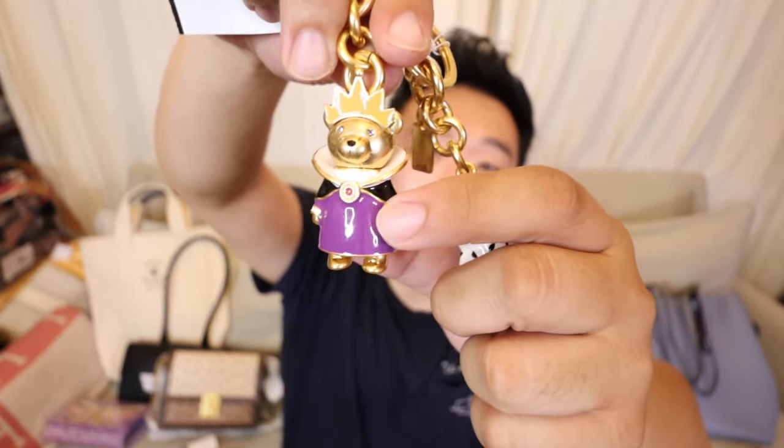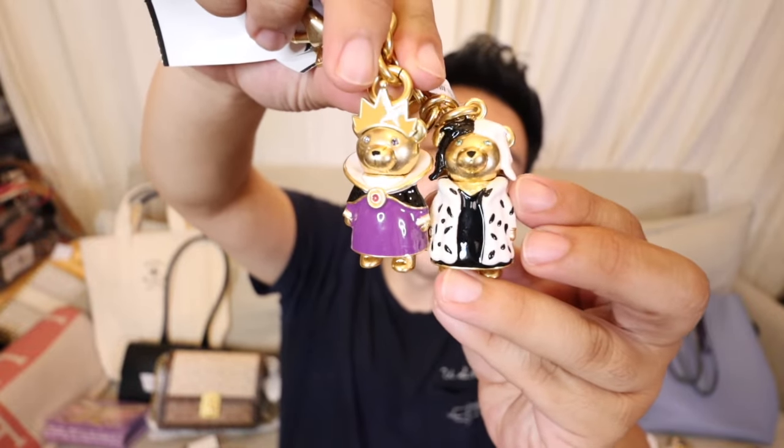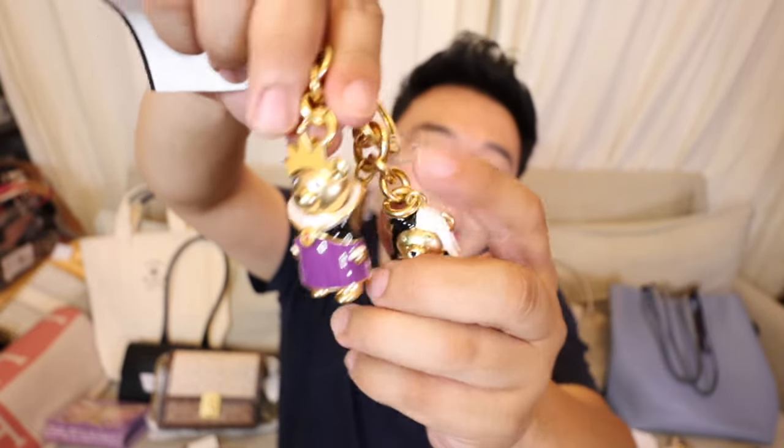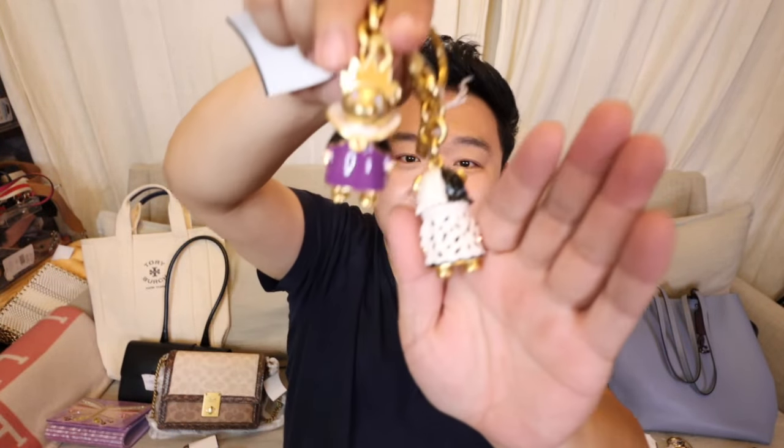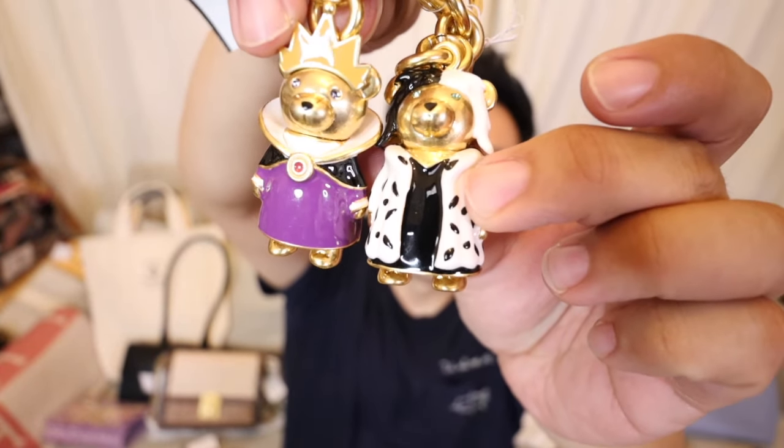I have two of the Evil Queen bears, I think I might actually keep one for myself because I do love the Evil Queen. And then the other one is Cruella de Vil. These are also brand new. They still have the little tags on them. They're so stinking cute. They have little crystal eyeballs. They're enamel and metal, and they're just really, really cool. I love this collection. That collection just came out, so I feel like I just saw it online.